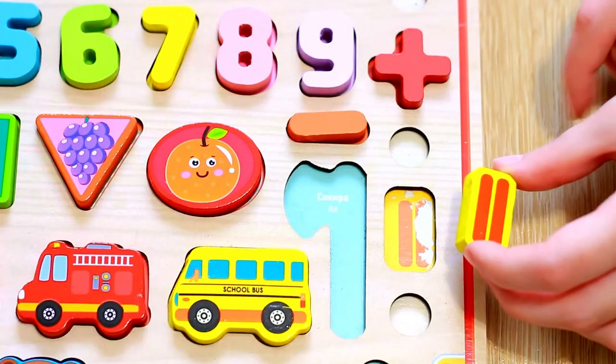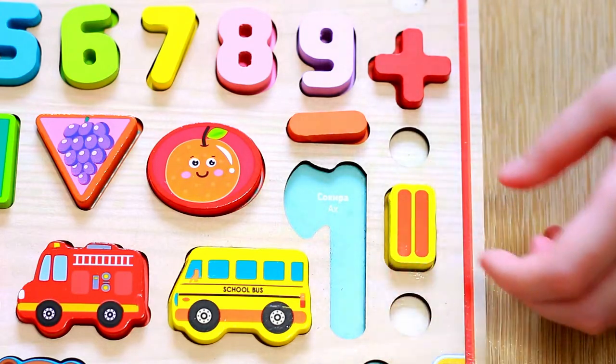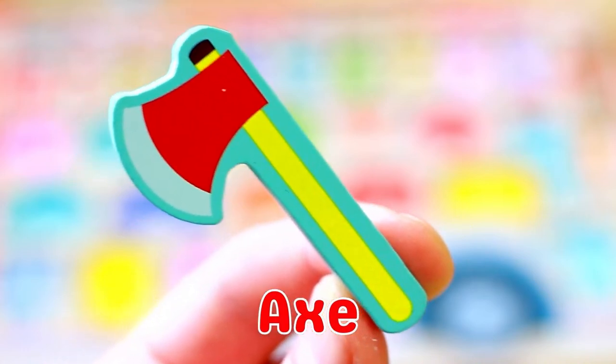Next, we have an equal sign. Where does it belong? Let's carefully consider this. X.